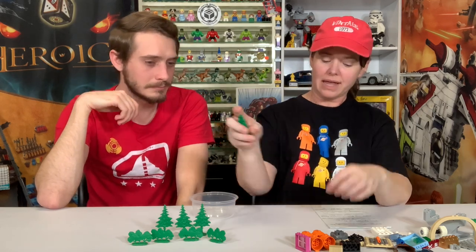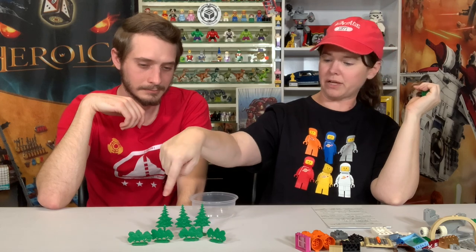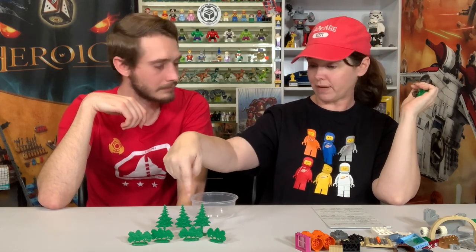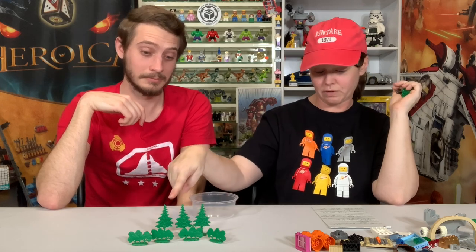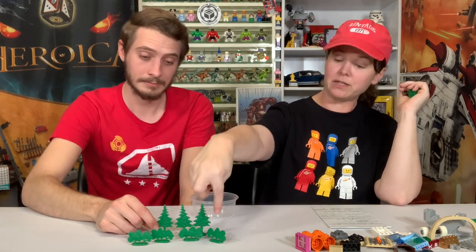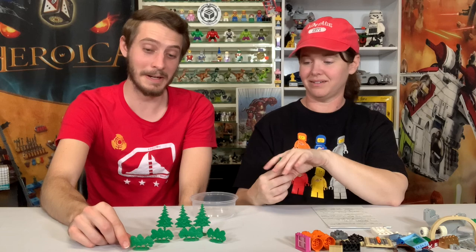Okay, yeah. So these pine trees are anywhere from 75 cents to $25 each. And these are really good condition, so I feel like we would have one on the higher end. And then these bottom bushes here are anywhere from 80 cents to $15 each. That's insane. Like, 10 bucks a bush piece.